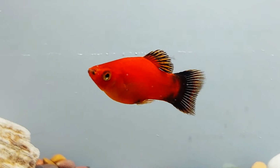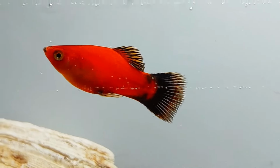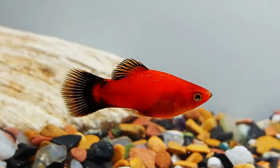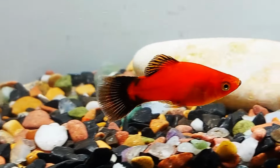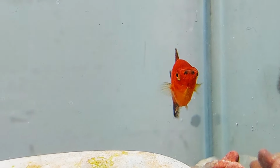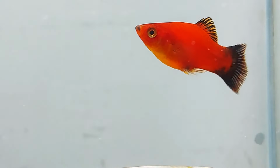Gestation typically lasts between 4 to 6 weeks, during which time a female platy can produce up to 80 fry. After giving birth, return the female to her original tank. Fry are usually large enough to consume powdered flake food and baby brine shrimp immediately. Feed them 3 times daily to support healthy growth.